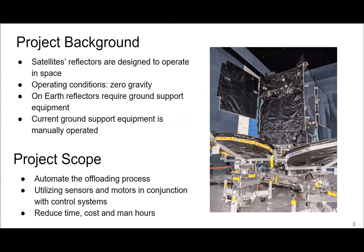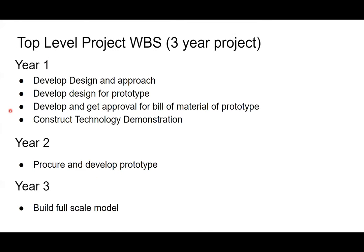So for the WBS, if you can move on to the next slide. Oh, wait, this one. Thank you. Yes, due to the depth of this project and what we have experienced throughout this year, we determined that this project will not be completed within a 1-year time frame. Instead, we have divided this project into 3 years. The first year focuses on design and validation of key components of our stand, such as pin detection and the start of our computer control system.